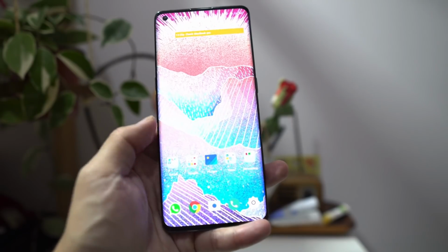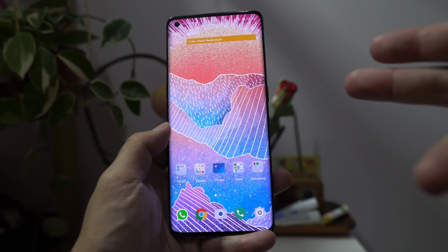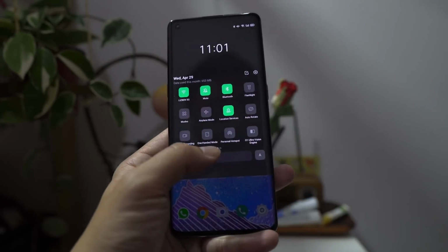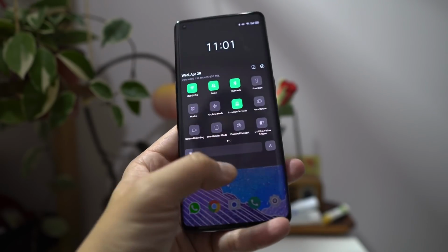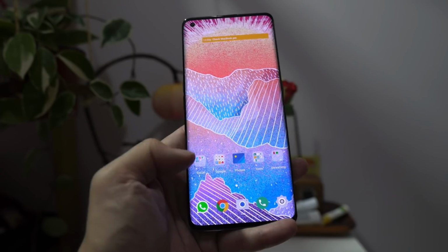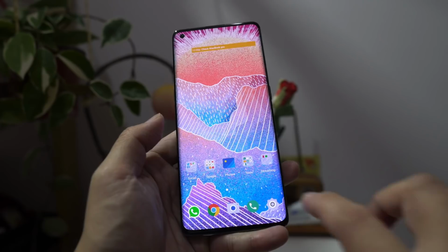My only complaint is the one-hand mode is a little bit hard to trigger. The only way to trigger the one-hand mode when you're using swipe gestures is to pull down the shade and tap on the one-hand icon right here. There's no other way to trigger one-hand mode that I know of. Other phones will have some type of swipe gestures. You cannot do that here, so you have to do it via the notification shade.